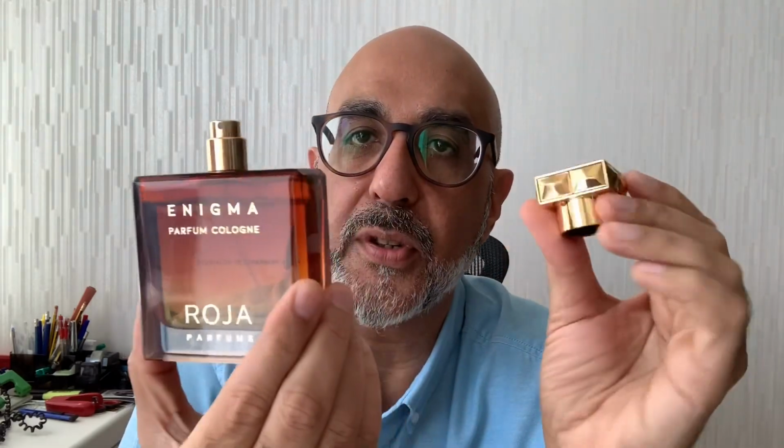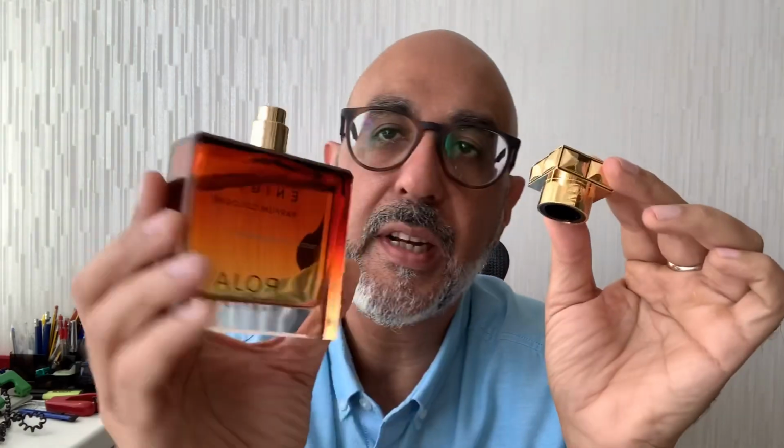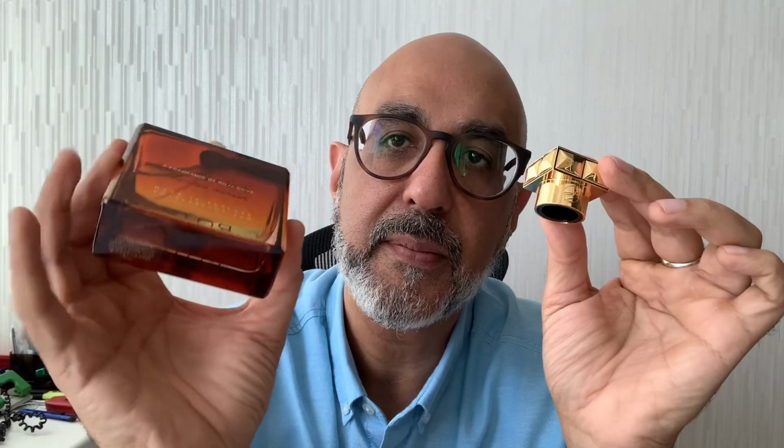Here's the bottle that the fragrance comes in. It's a really gorgeous bottle and has the iconic cap that most of the ROJA perfumes come in, with the ROJA signature on top as well as on the neck of the cap. As you can see, here's the bottle and the atomizer on top.